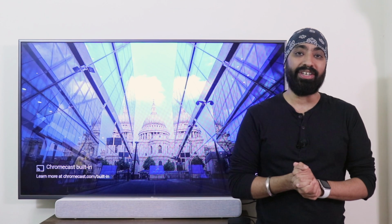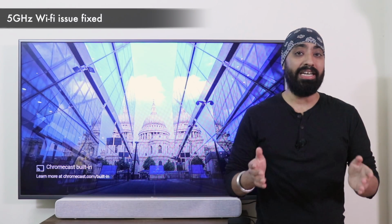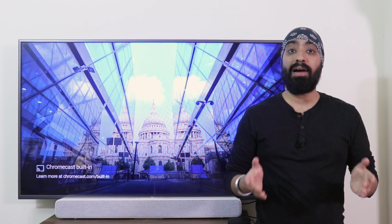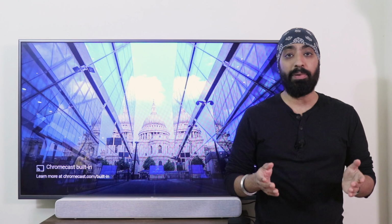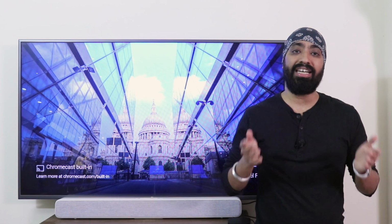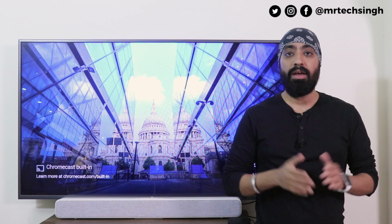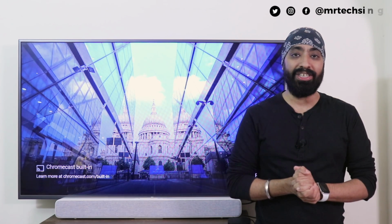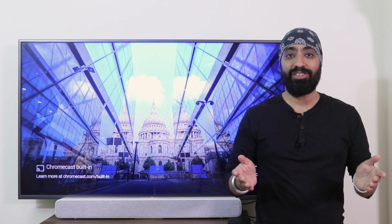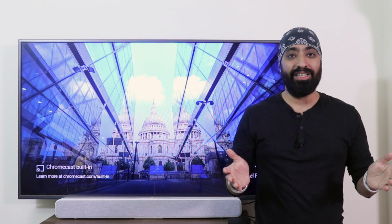Moving to the second fix. 5 GHz Wi-Fi issue fixed. Now this is a problem that many were facing. Being a dual band Wi-Fi compatible smart box, the 5 GHz Wi-Fi connection kept dropping, or there were times it just refused to connect at all. Unfortunately, I didn't experience any of these issues, but I kept getting a lot of feedback about this. Finally, Xiaomi claims to have fixed this, so those who have the 5 GHz Wi-Fi connection and the Mi Box 4K can rejoice.